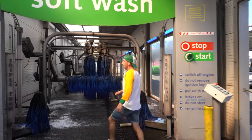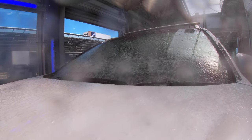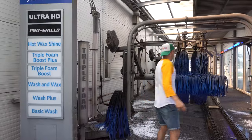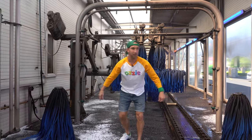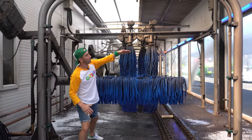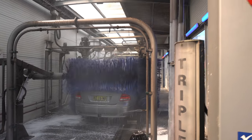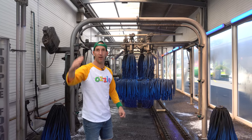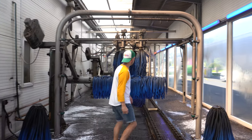So we're gonna come in here, and this is a triple foam. Not one foam, not two foams, we're talking three foams. So that's gonna make it nice and clean, I think. So the car's gonna come in here, get a triple foam. These things are for the wheels. Now this thing is gonna come along the car, up the bonnet, up the windscreen, over the roof, down the back of the car and down. And it does all that because it's super clever. It senses where the car is. That's how it knows it's got a big car or a small car, and it just traces the shape of the car. Pretty clever, I reckon.